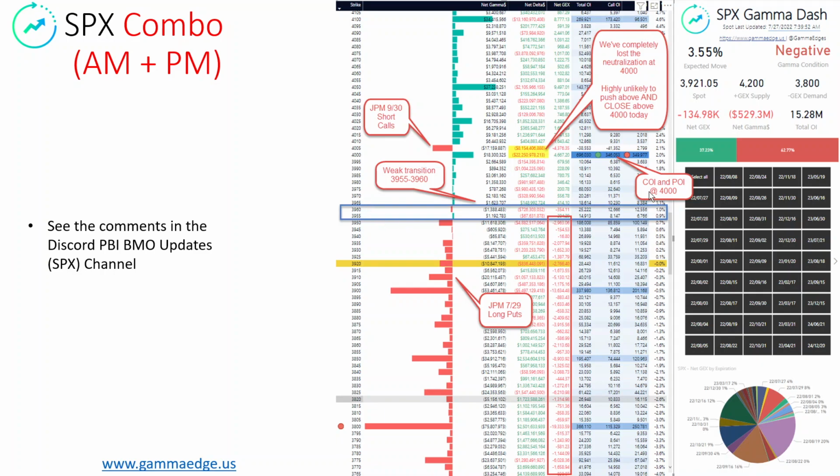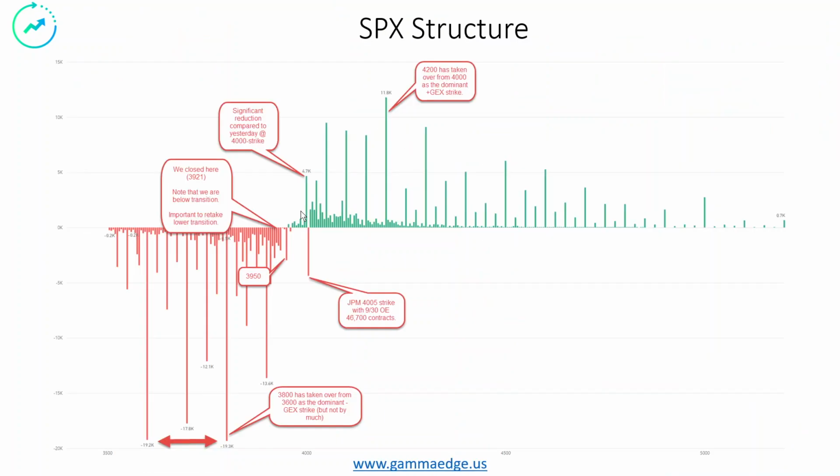We've got this weak transition that I'm calling out here, negative gamma here. We've got the 39.10, which will roll at the end of the week. We've got the JPM up here at 4,005, which we're trying to neutralize. And we've got this COI and POI coincidence, which has continued to persist, and it's playing havoc on these numbers. But note, we've lost a lot of positive gamma here at the 4,000 strike compared to yesterday. Go back to yesterday's presentation if you must. And because of that, again, I don't think we're rapidly moving up.